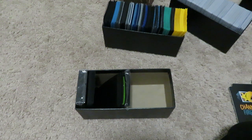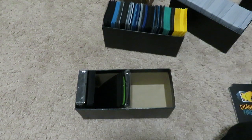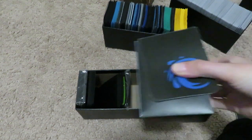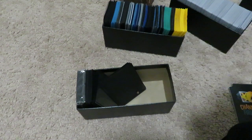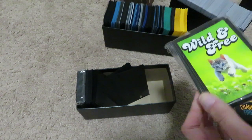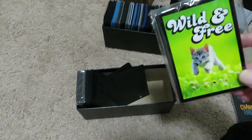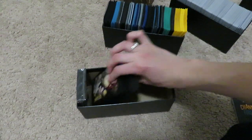And then there's just some more black and random sleeves in there that I do not need, but I have anyway, and then I'm going to recycle this. Great. Okay, so then we have some more sleeves. Now these are smaller. I have these for some tokens that I'll pull out, but I'm going to go back to that in a little bit. And then we have more sleeves.